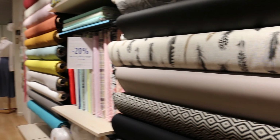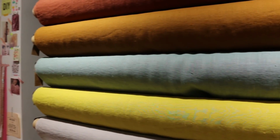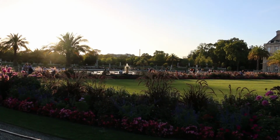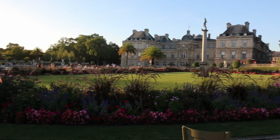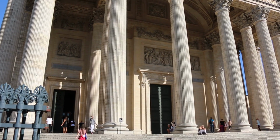So then next fabric shop is Mercerie Cousu. They're really good for haberdashery actually. They had loads of haberdashery supplies, and they sell yarn and fabric. They've got some really nice fabric, lots of threads, etc. And then, so this is just walking through the Jardin de Luxembourg and the Pantheon, which is very close nearby.